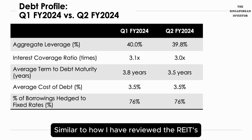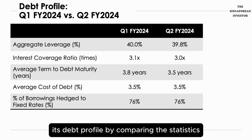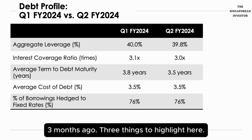Similar to how I have reviewed the REIT's portfolio occupancy profile in the previous slide, I will also be reviewing its debt profile by comparing the statistics reported in the current quarter against that reported in the previous quarter 3 months ago. 3 things to highlight here.